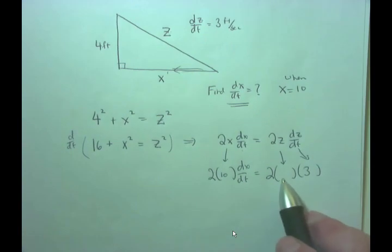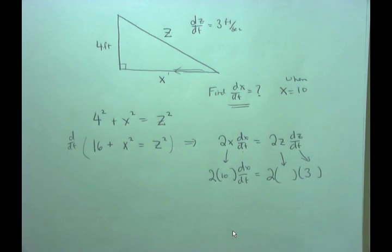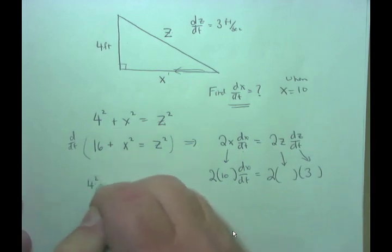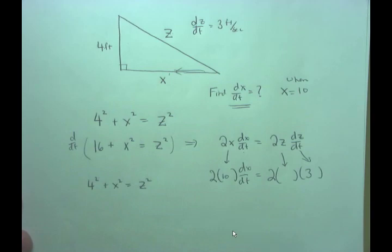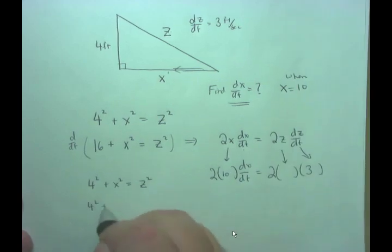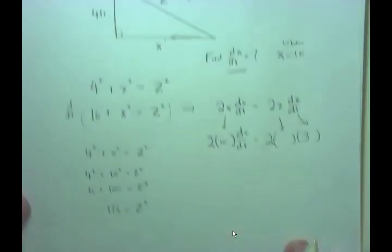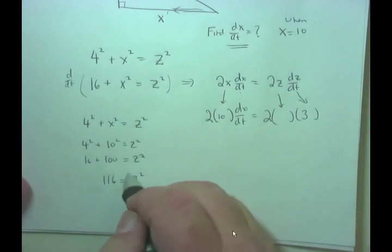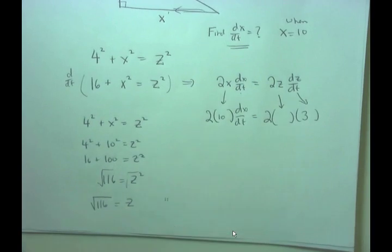But wait a minute, I've got to find one more letter. I've got to find what z is. This is standard operating procedure. You've got almost all the information, but what you don't have, you can always go back and find. So I need to find z so I can solve for dx dt. Remember, your equation was 4 squared plus x squared equals z squared. X was equal to 10. So 4 squared plus 10 squared equals z squared. 4 squared is 16, 10 squared is 100, so z squared is equal to 116. So what's z going to be equal to? And this is a distance, so it's positive. The square root of 116.